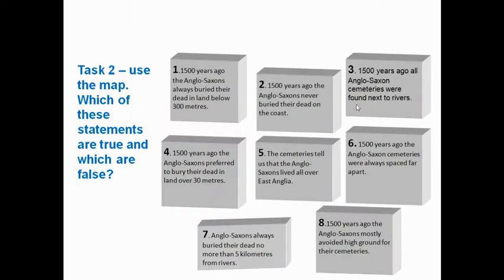Okay, now using this map, we're going to complete a table. We're going to have a look at these statements. These are all statements which we're going to look at, and we're going to try and say whether these ideas are true or false. Okay, so these are the sort of things that historians go around saying, but sometimes people say things and they've got no evidence. And in history, we can't do that. We need to check what the evidence says.